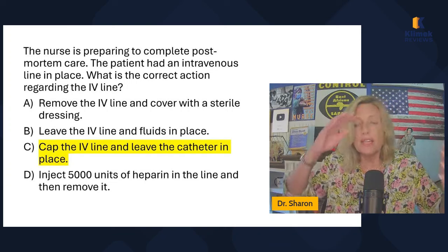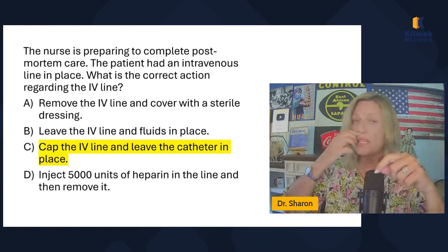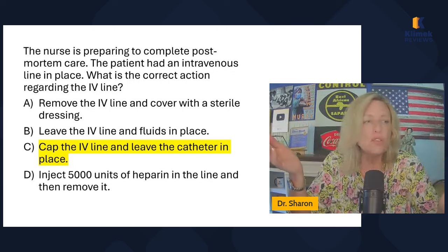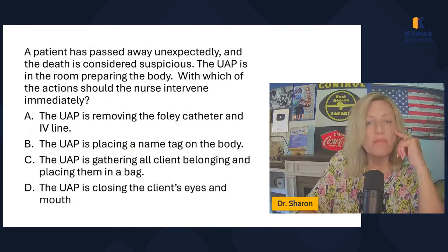So unless it's a suspicious death, you want to pull everything except the IV line. You leave the catheter in place. You don't want to leave the fluids hanging. No need for that. You don't want to pull the catheter out because things could leak out, and it has something to do with how the funeral home is going to prepare the body and what they're going to put in and all kinds of stuff. So if you remove the IV catheter, some things can leak out. I guess that's not ideal. So leave the catheter in place, cap it off. All other lines you can pull. You can pull an NG tube, you can pull a Foley catheter, but leave the IV catheter in place and just cap it off.